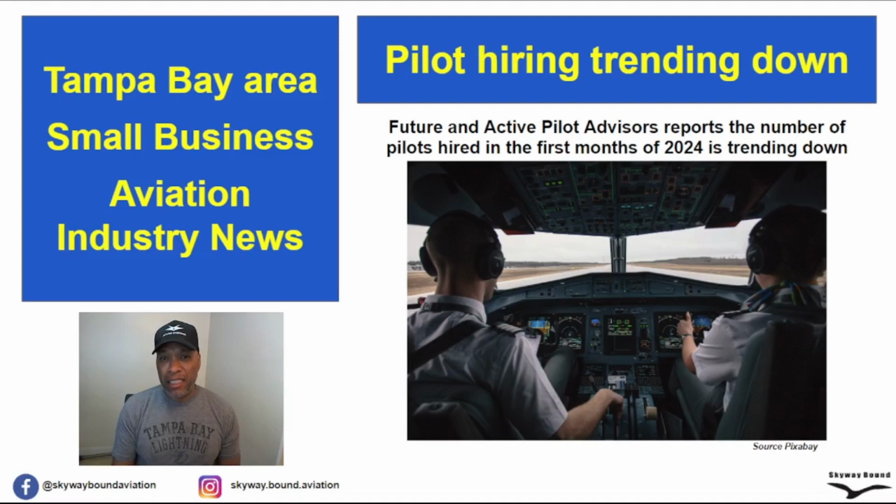They're saying some of the contributing factors to the downturn in hiring numbers are in an internal memo. So they found an internal memo. The company plans to pause. Southwest apparently is pausing all new hiring in their classes in 2024. So there's a reason for it.